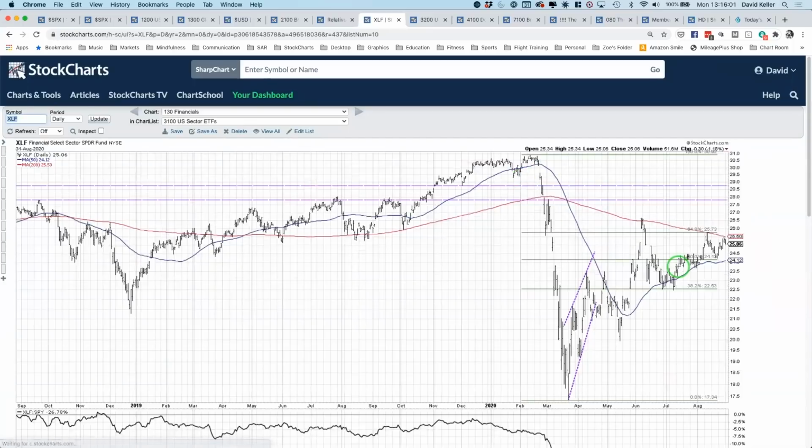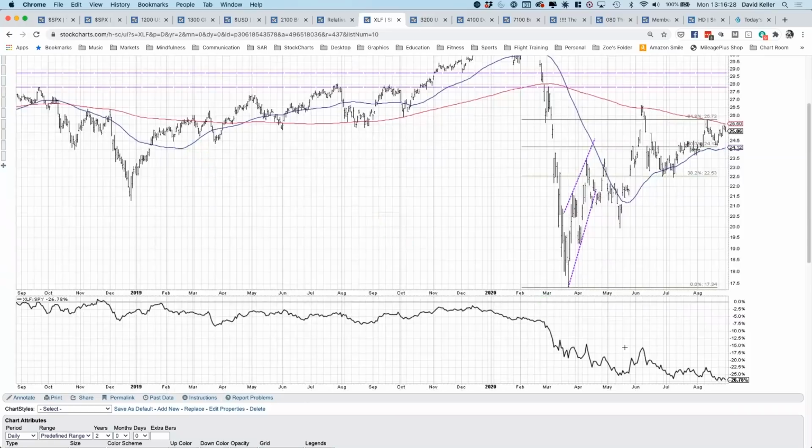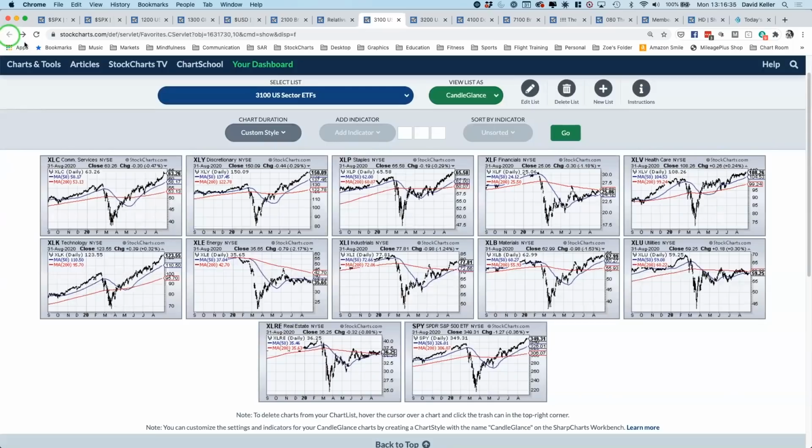Financials are a tough one. It's sort of between the two moving averages right now. And again, this sector, I think, has really struggled to emerge while other sectors have been able to eclipse their June highs. Financials have not. They're sort of stuck in this middle range. And until it breaks above really 26 on the XLF and then follows through above 26.50, which would push it above the June highs, I think you have to hold off on thinking of this as too much of a broader overweight, especially with relative strength testing new 52-plus week lows there.